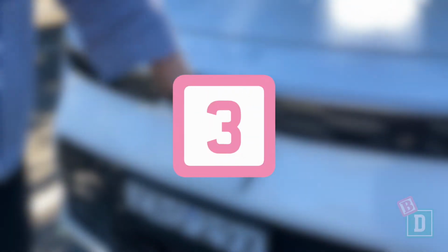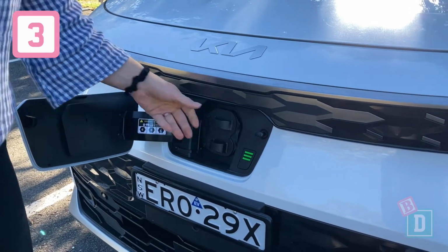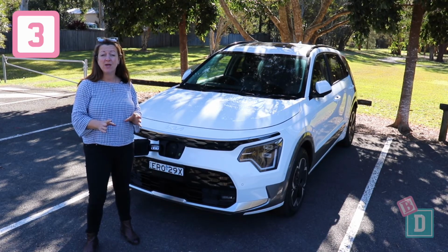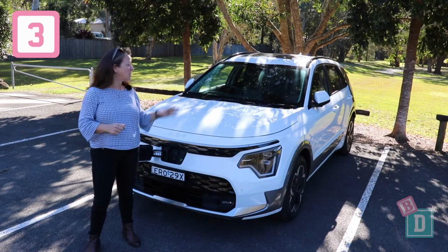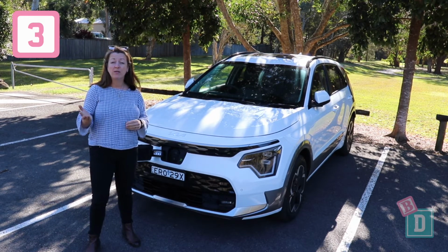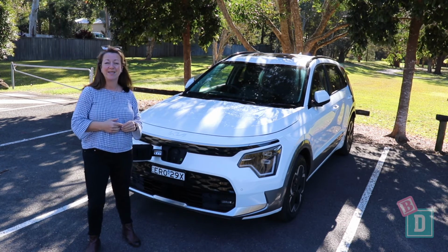Number 3 is this fully electric Kia Niro is nice and easy to charge from the front here. It does around 460 kilometers to a full battery range. It is a little bit slower than some EVs to charge up from 10 to 80%. However, it's got all those lovely benefits of being nice and quiet, not polluting the world while you're driving your kids to sleep and doing the school runs and things like that.